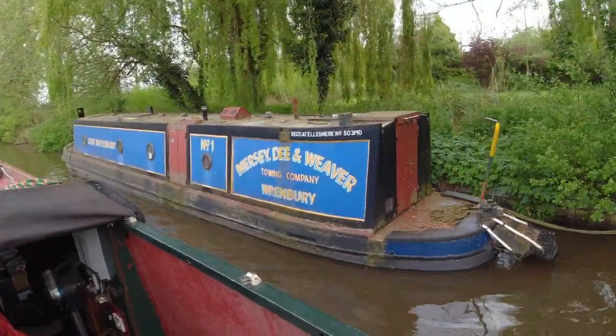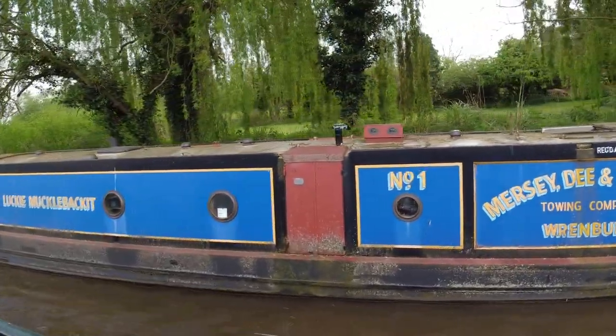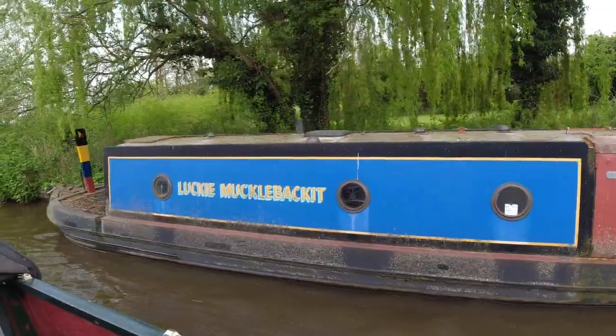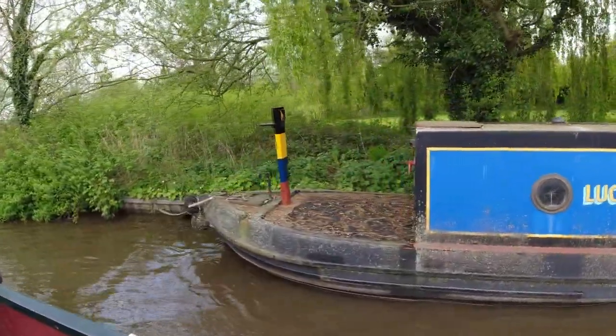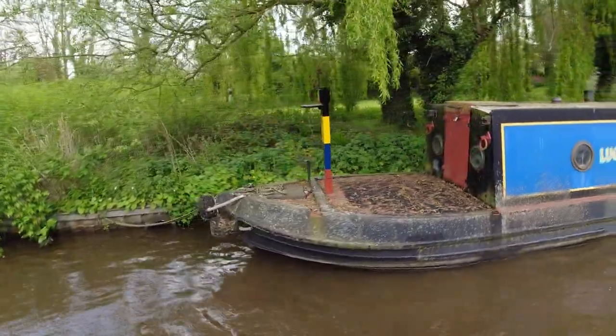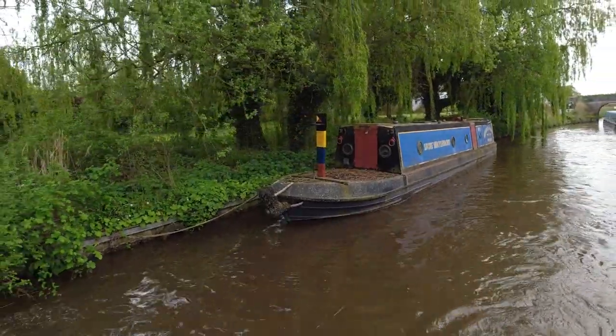Another unloved boat. Sad as well, because it's a really nice boat, this boat. Not sure what engine it's got in it, but it looks like it's got a historic engine in it. And it's just chucked at the end of a garden, forgotten about. Very sad.